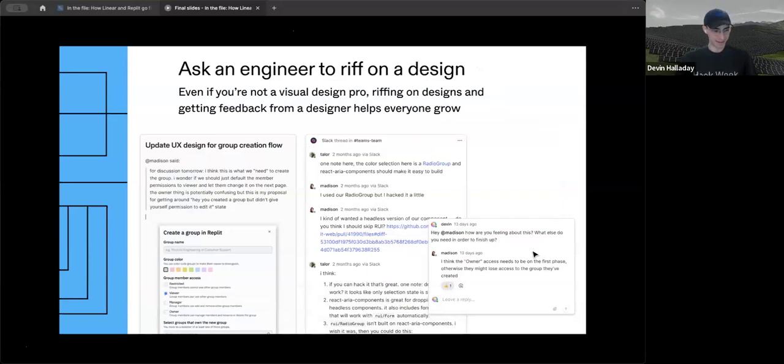So this is kind of the last tip we want to leave you guys with. Ask an engineer to riff on a design. Engineers are often very awesome designers who have really crazy brains. I have gotten so much value from having an engineer go off on their own, riff on some design, and come back to me with a proposal. Do you want to speak to this, Madison?